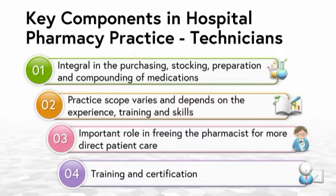Regardless of whether technicians are in a traditional preparation role or in one of these new capacities, their importance in freeing the pharmacist for more direct patient care responsibility is increasing. And so is the need for training and certification.